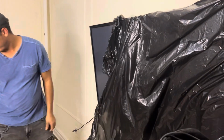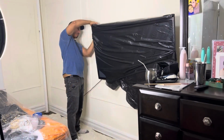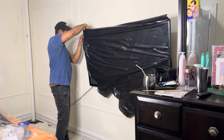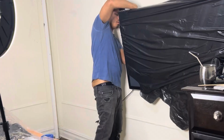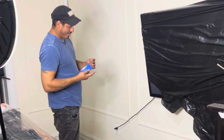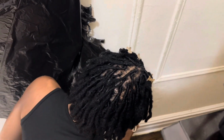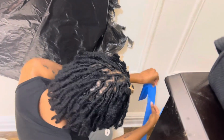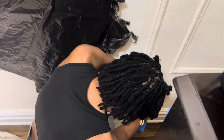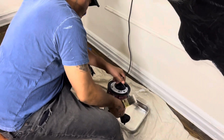All right, so we're just covering up our TV so it won't get paint on there. Yeah, this is really happening, you guys. We are redecorating our bedroom. Okay, good. You guys, we're just covering the outlets so we won't get paint in the way. So, yes, this is what we're doing. Okay. See how perfect that looks, you guys? I did it myself.